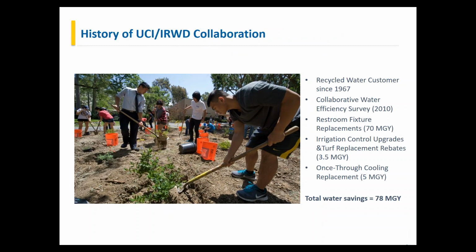We have a history of collaboration with IRWD, again dating back to the 1960s. Over the past several years, we've done some very good collaborative projects as far as water conservation on the campus, which has resulted in about 78 million gallons per year of water use reduction, which has played a big part in us being able to achieve that 36% water reduction and track online as far as our water use goals.